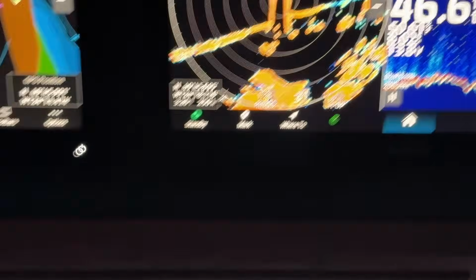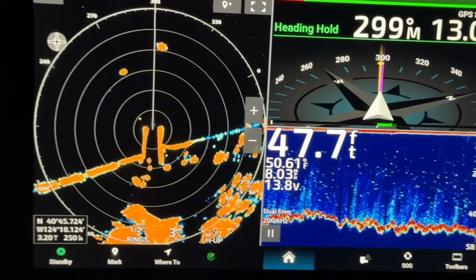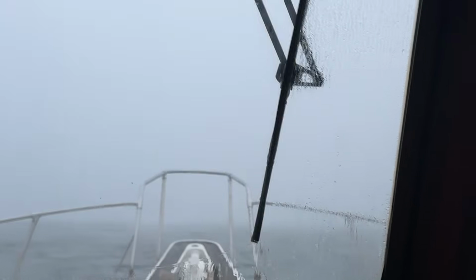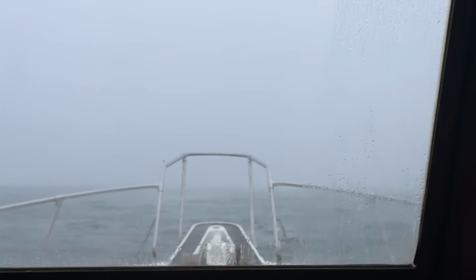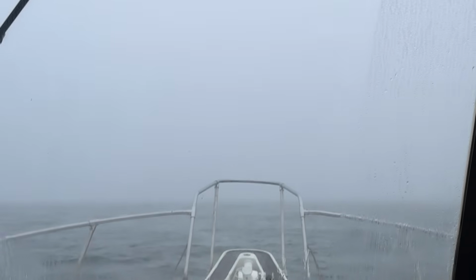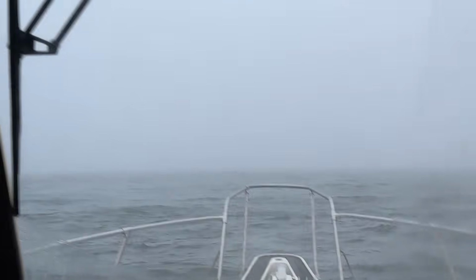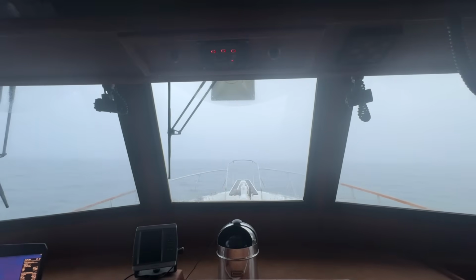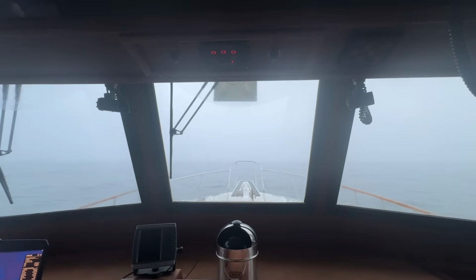Can't see it, but there's a big ship coming in too. You can see him on the radar right there. There's actually two of them now. Looks like there's a little boat right here. Where? Oh, it's that thing. It's showing up on the radar right there. Man, it's a foggy morning.